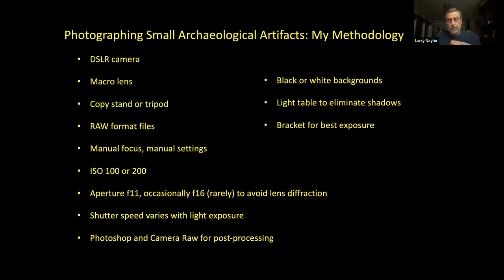The problem is when you get smaller f-stops, you get a physical property called lens diffraction. Lens diffraction, I won't explain it in detail, but the smaller the opening, the smaller the aperture, the more the light coming through that aperture tends to spread out. As a result, you think you're getting better depth of field, but in fact, you're sacrificing the sharpness of the picture because the light is actually scattered.